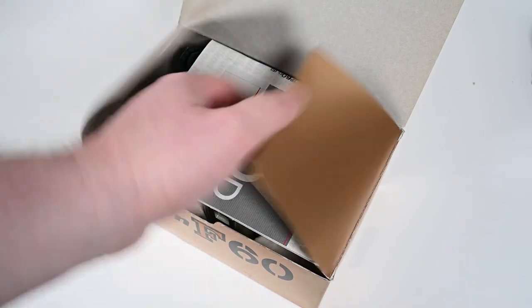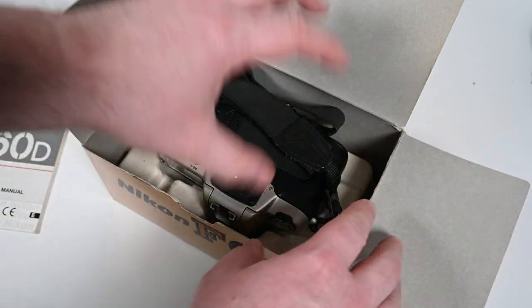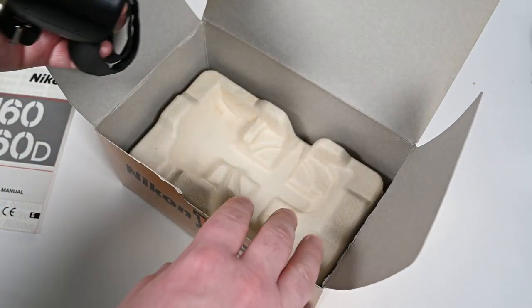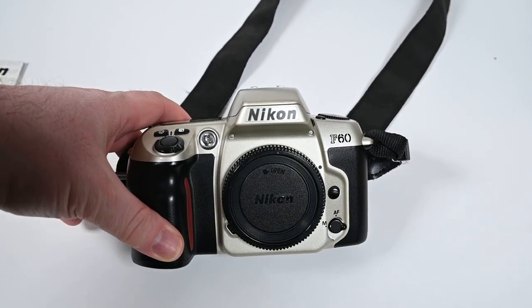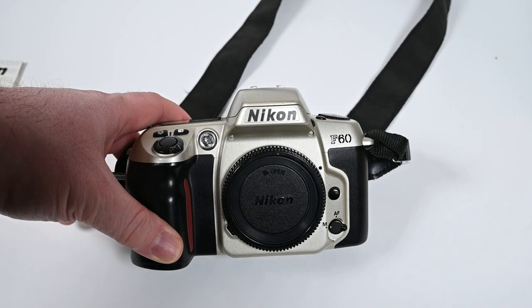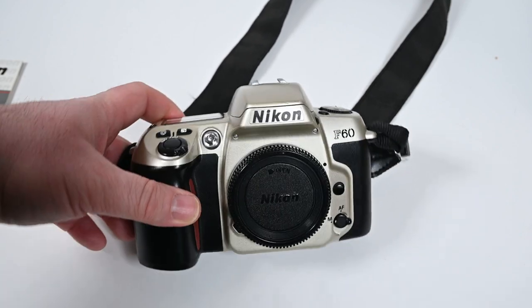You know what I mean. Popping right in here. It came with the manual, but it doesn't have the top cover here. It just has the mold. So here it is in all its glorious champagne silver. Again, it is a little on the ugly side for my taste.